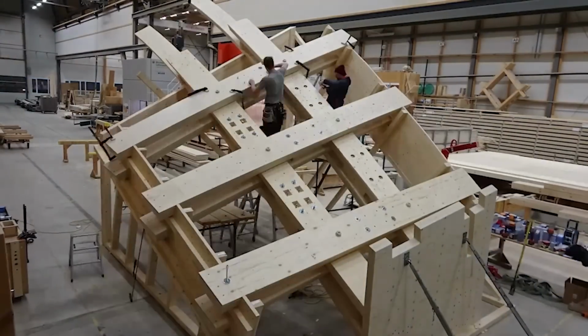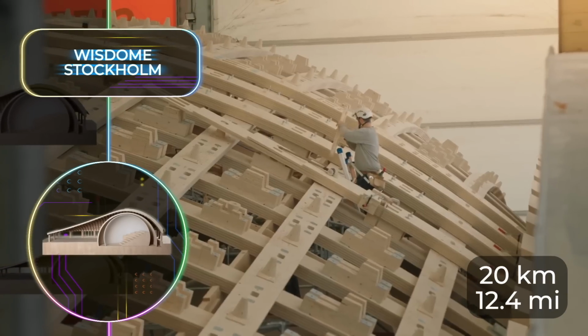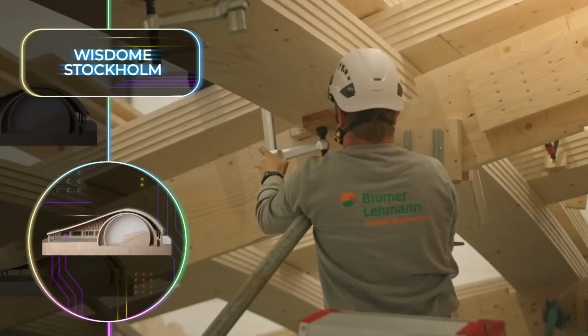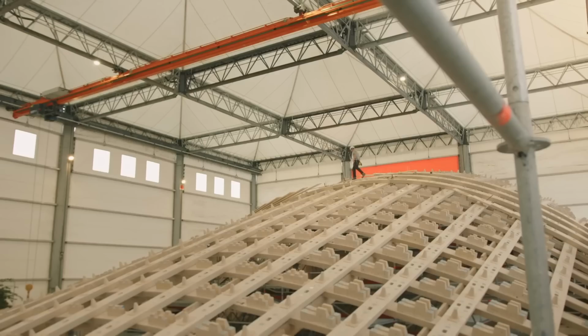This architectural feat was made possible by using approximately 20 kilometers or 12.4 miles of laminated veneer lumber beams, and proudly displayed the strength and versatility of wood in modern construction. Wisdome Stockholm is more than just a building, it's a work of art.